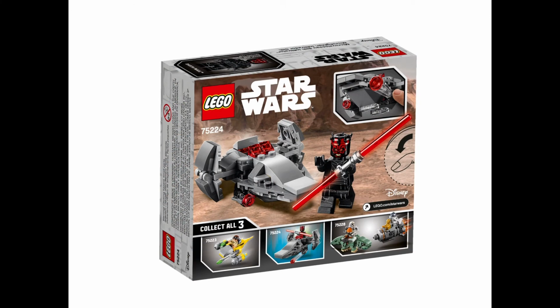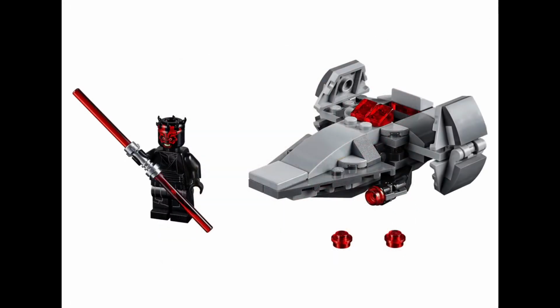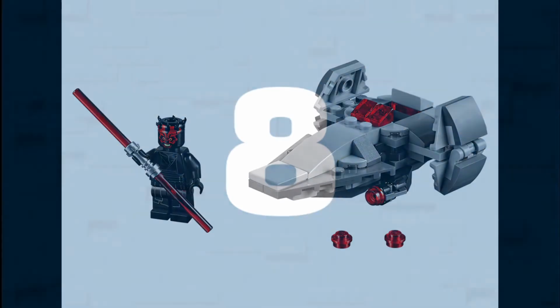I did not get to pick this one up, unfortunately, but the minifigure in this set and the build of the set is just incredible. The minifig is Darth Maul, so if you're interested in getting a cheap Darth Maul, you guys should definitely pick up this set. It's a nice one. It's definitely on my list, and if I find one, I'll definitely be buying it. But yeah, that's about it for number 9. Let's move on to the next one.